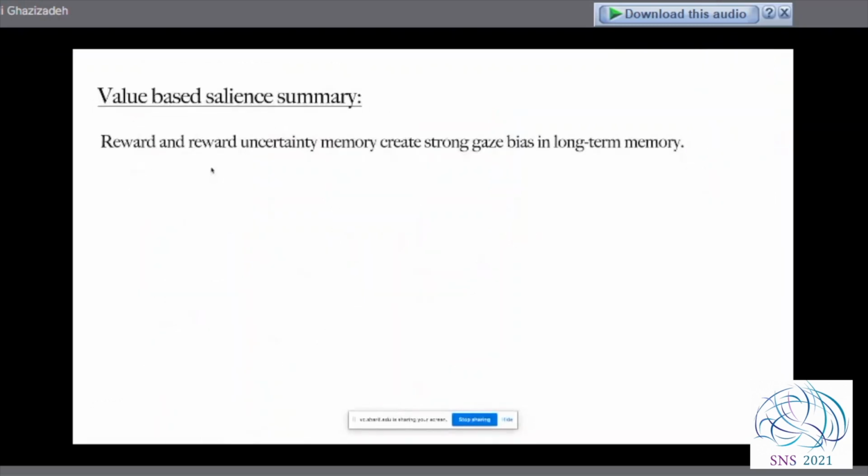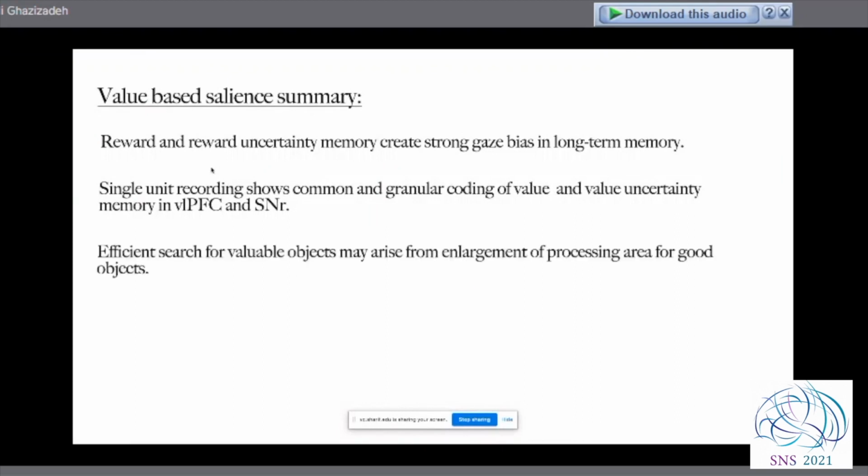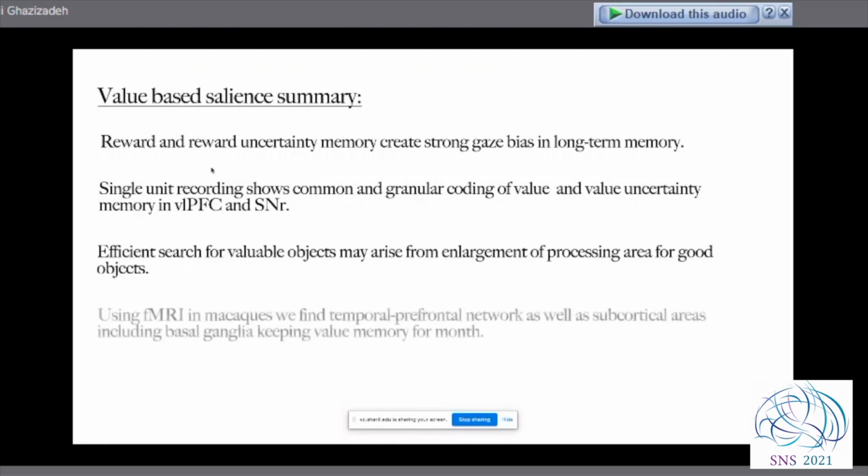Okay, so if I want to give you a summary of the talk, reward and reward uncertainty memory create a strong gaze bias in long-term memory. Single unit recording shows common and granular coding of value and value uncertainty memory in VLPFC and SNr. Efficient search for valuable objects, we think, may arise from enlargement of the processing area for good objects.